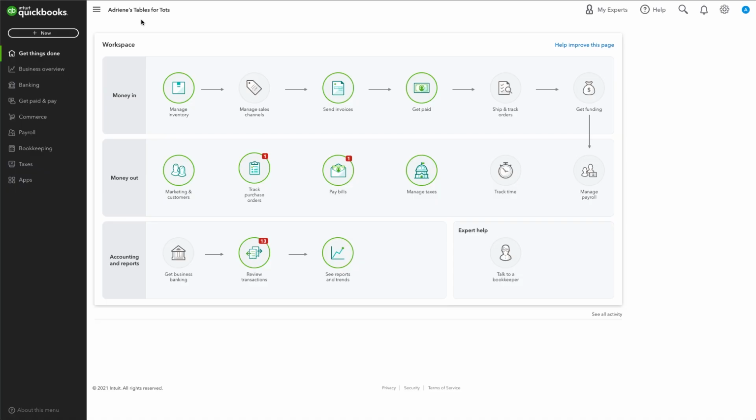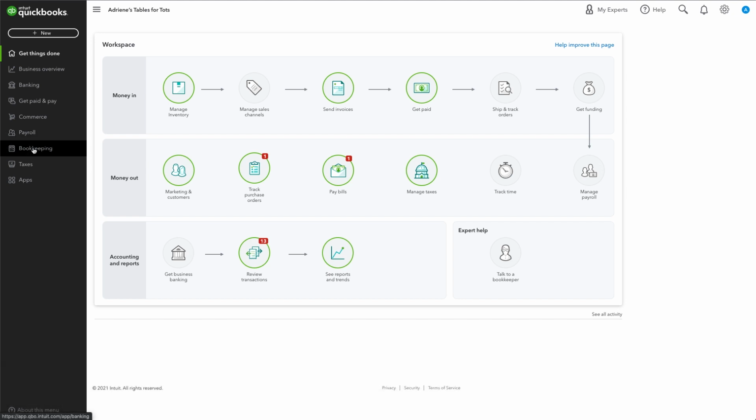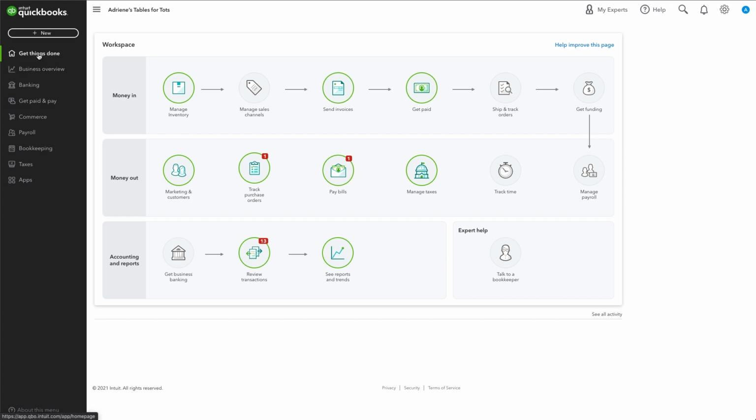The first thing Adrian notices as she comes into QuickBooks is that the navigation menu on the left uses business-friendly language that isn't intimidating like she was expecting. As she scans the list, she's confident she knows which parts of her business she's going to manage in each section. And soon she'll be able to customize this list so she can put the things she uses most where it's most convenient. She gets this version of QuickBooks because she's a small business owner looking for help running her business. At any time, she can switch to Accountant View to get a version that's more oriented towards record keeping and accounting.